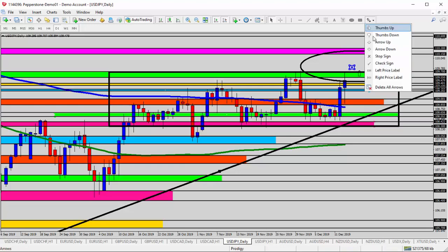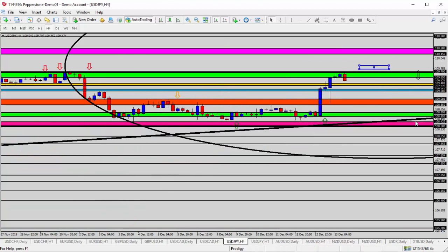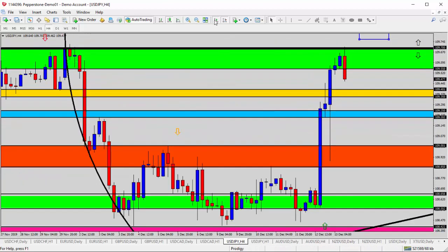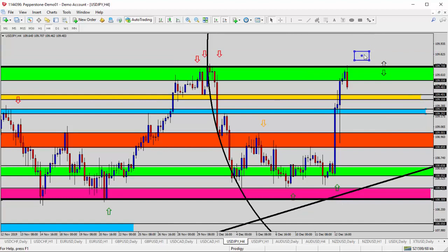If it doesn't, and we see the sellers come back in, we could see it right back down towards the trend line, the pink shaded area at the bottom of our range box that we have drawn on here for the dollar yen. So we need to watch for price action clues of that as well. The 4-hour time frame is not really going to change any of that expectation, but it's going to give us a little bit of a different view of intraday price action.